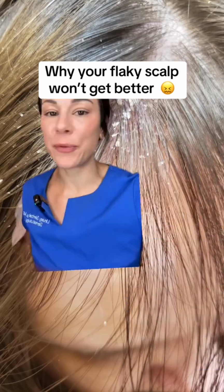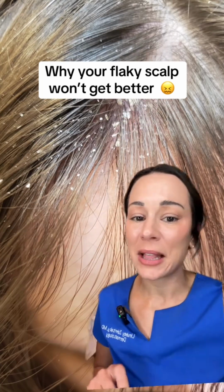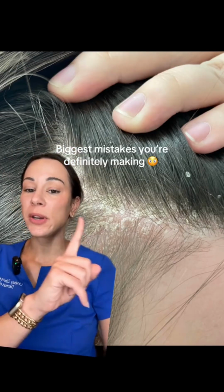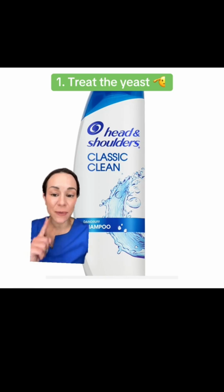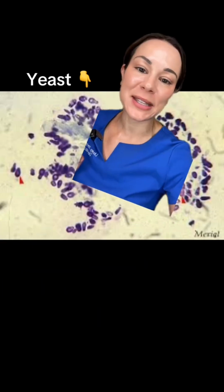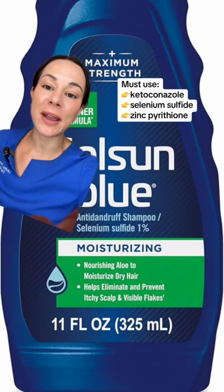Your scalp is flakier than a pie crust and no dandruff shampoo can touch that snowy mess. Listen up. I'm a board certified dermatologist and I guarantee you're doing these steps wrong when you're treating your dandruff. For one, you better be using a dandruff shampoo that has antifungal ingredients. Dandruff is actually caused by a yeast on our scalp called Malassezia. So unless you're using ingredients like ketoconazole, zinc pyrithione, or selenium sulfide, you're wasting your time.